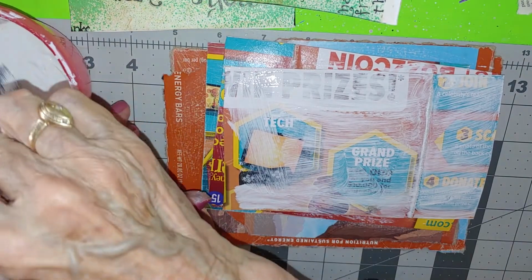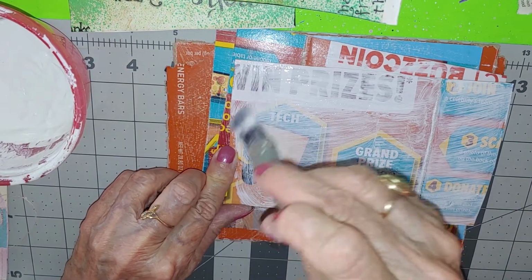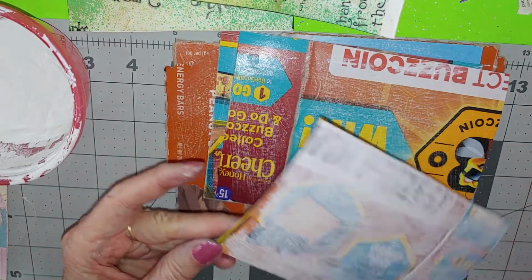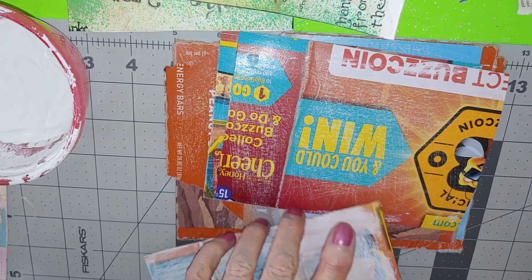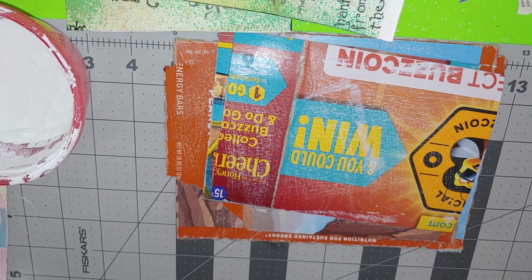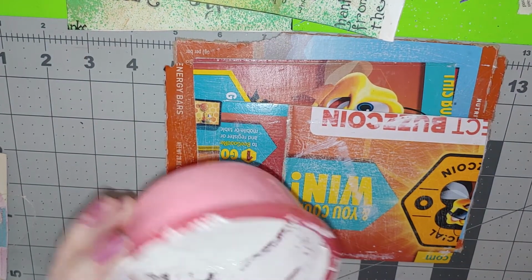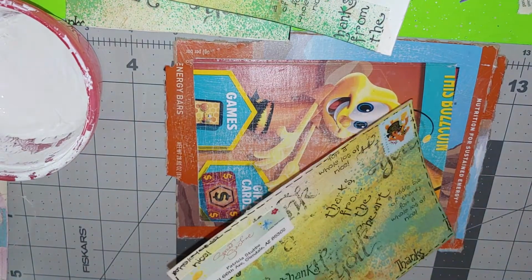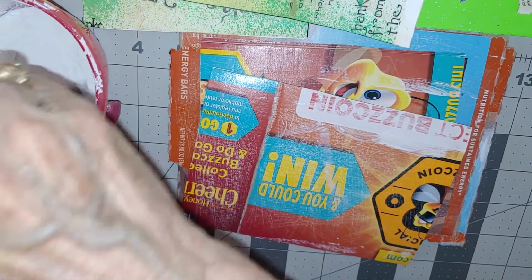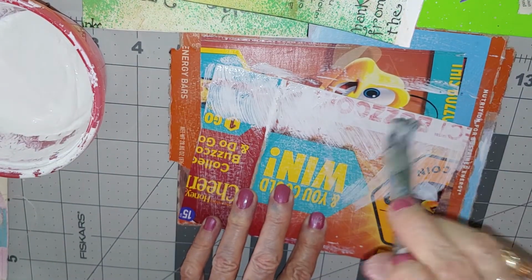The reason for sanding the packaging is if it's glossy, and most packaging is glossy, then whatever you put on top of it sticks better. So that's why I sand my packaging. And these are just a few leftovers from the other day. My gesso is starting to dry out, so I just need to add a little bit of water.